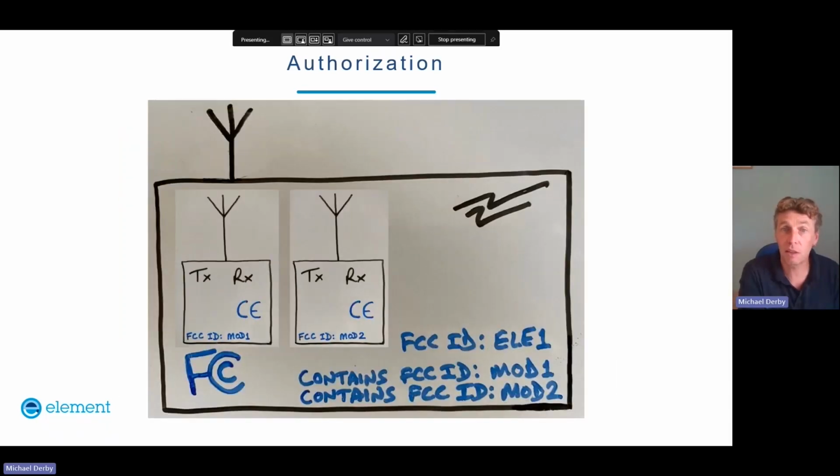And in fact, if the product has got its own radio as well, then it could also have its own certification, but just for that transmitter part. And then it could have the "contains FCC ID" or IC number for the modules that are inside it. So some of the labels can get pretty busy. The product could have its own certification and reference different modules.